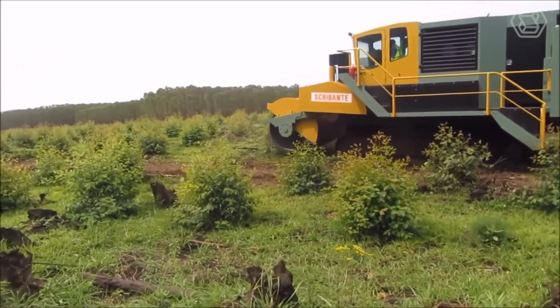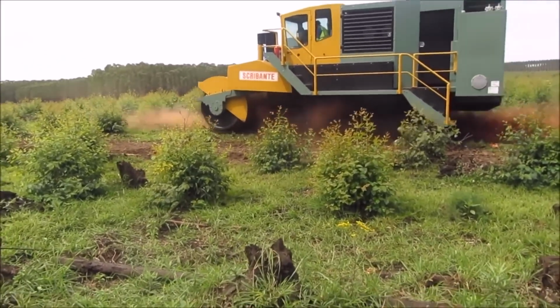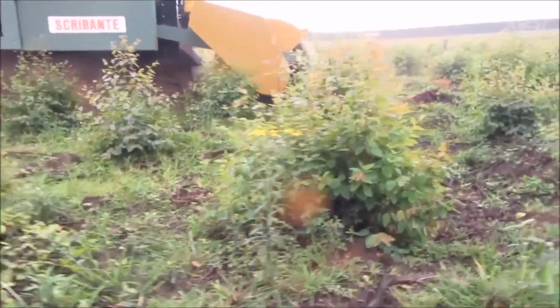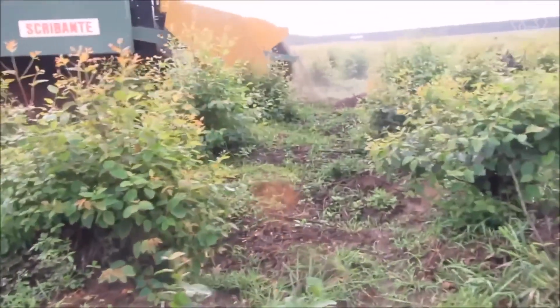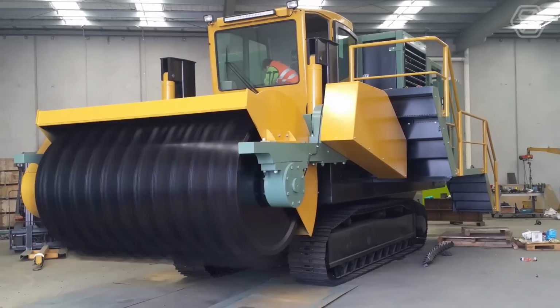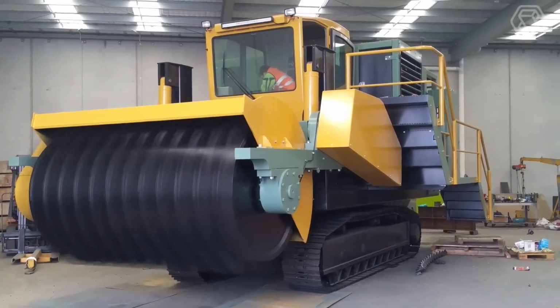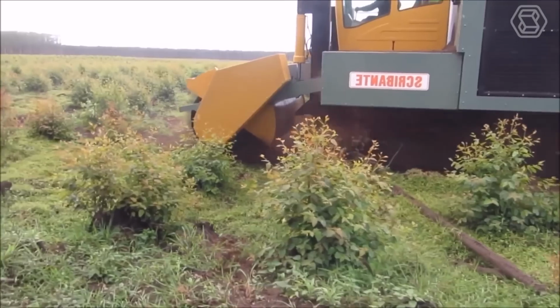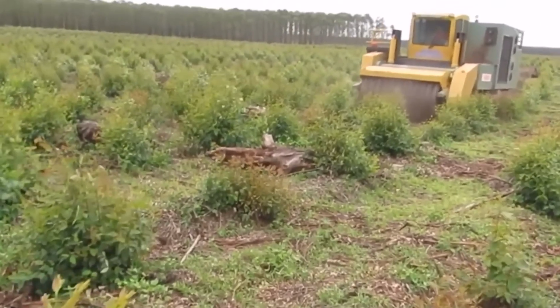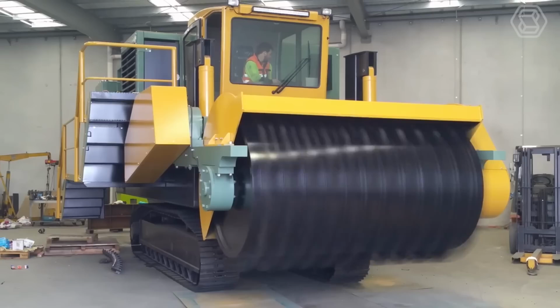From the surface, it can shred stumps up to 2 feet in diameter and up to 3.2 feet high. The shaft can also go into the ground up to a distance of 1 foot deep. Incidentally, the shaft is 8.2 feet wide. The unit runs on diesel fuel with a capacity of 270 liters. Also, the mulcher has been tested on 30,000 acres at a speed of 1.25 miles per hour.